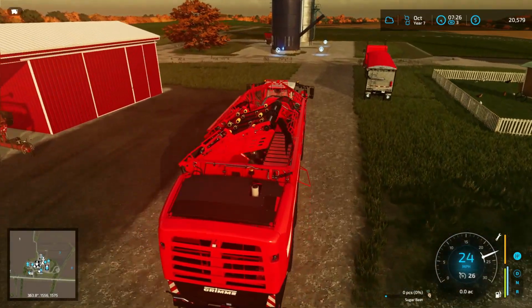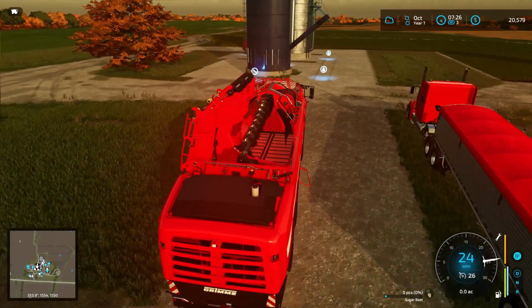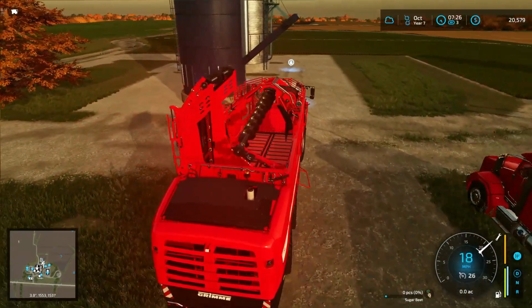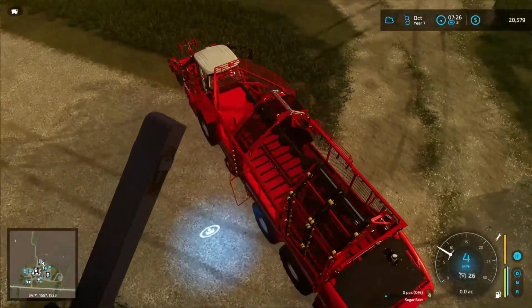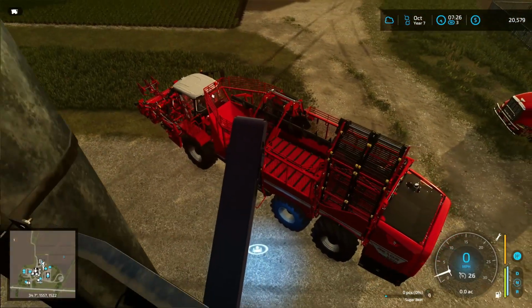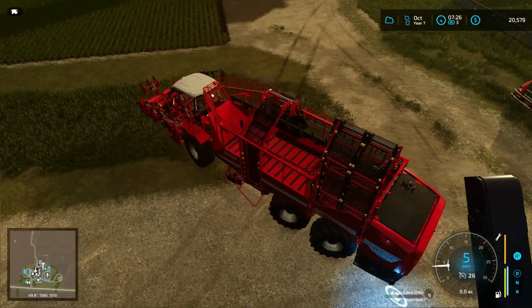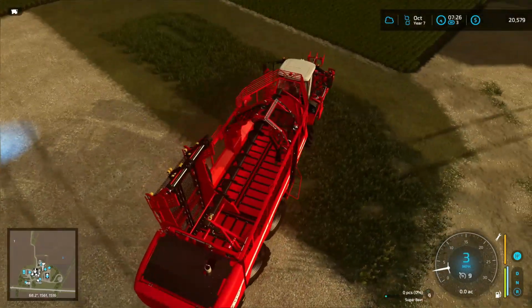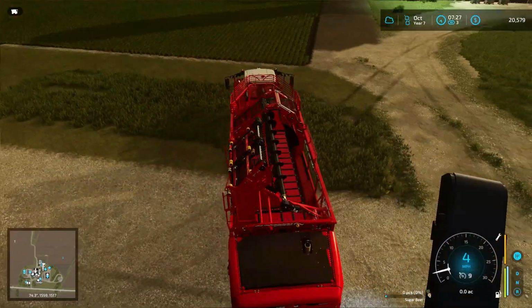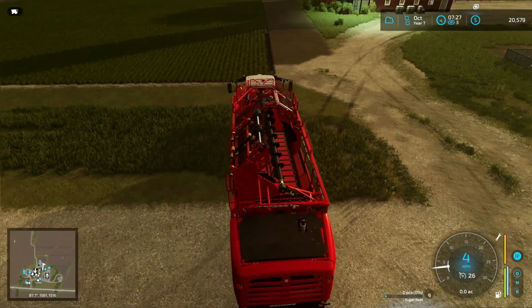If anybody's ever done sugar beet or any row crop on Farming Simulator before, you know this is one of the longest processes, slowest harvesting processes. There are some unrealistic mods out there now you can use, but you'll see here we basically can only take about 4 rows at a time, and we'll maybe get through the field 2 or 3 times before we're full.